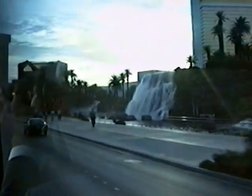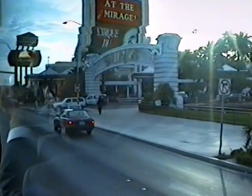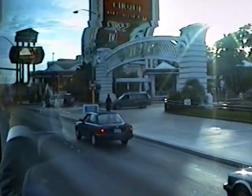This is the Mirage. This is where they have the white tigers inside on the right-hand side. It's also where the volcano explodes every 15 minutes after sunset. Now, the only time they don't explode the volcano is in high wind, and then they have a red beacon up on the top that tells you that it's not going to explode.